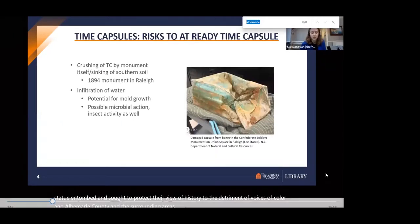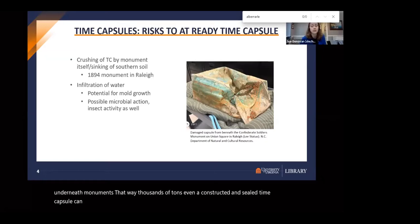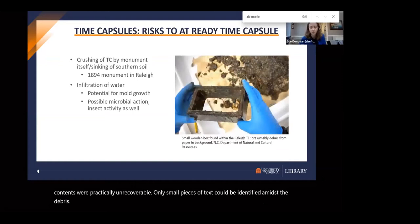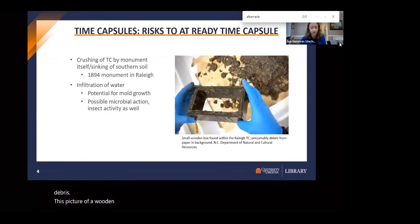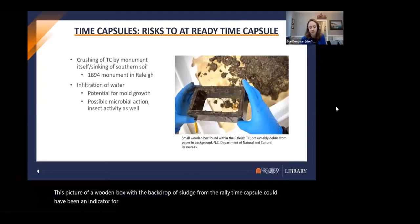The risks to the at-ready time capsule were great. Time capsules buried underground are at great risk of water infiltration, especially when placed underneath monuments that weigh thousands of tons. Even a well-constructed and sealed time capsule can be breached and its contents damaged beyond repair. The time capsule underneath the Lee Monument in Raleigh, North Carolina was crushed by the weight of the statue, and the contents were practically unrecoverable. Only small pieces of text could be identified amidst the debris. This picture of a wooden box with a backdrop of sludge from the Raleigh time capsule could have been an indicator for me of what was to come with the at-ready time capsule.